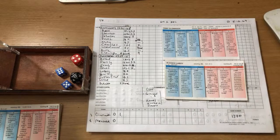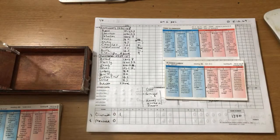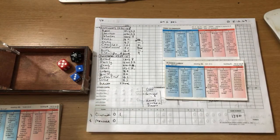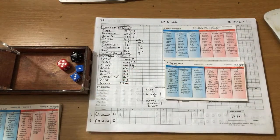That's what I'll do. Here's Coco LeBoy now, leading it off for the Expos. It's 1-0 Reds. Bottom of the second. Cloninger on the mound. Here's the pitch. 5-4 LeBoy right-hander. Fly ball to center. Stewart, 13-4. And he can't get it. It drops in for a base hit. So LeBoy opens up with a single here.